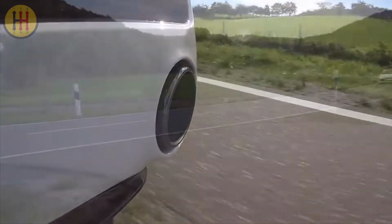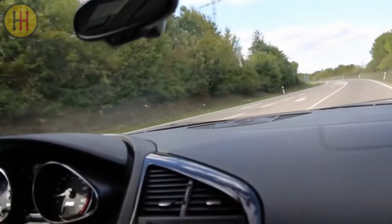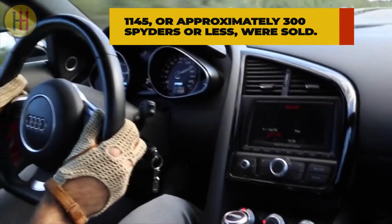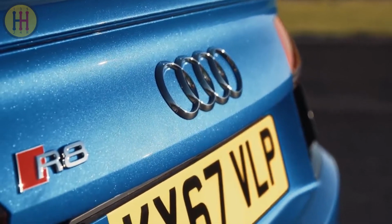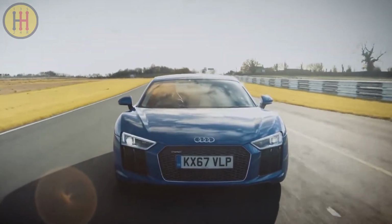Audi had worldwide sales that year of 3,551, and once again, only a third were the Spyder version of the R8. In the States, 1,145, or approximately 300 Spyders or less, were sold. Hyperfact: If you buy an Audi R8 in Europe, you will experience an average of 10 horsepower more than the US version.